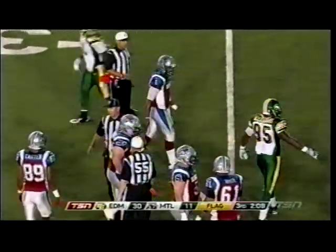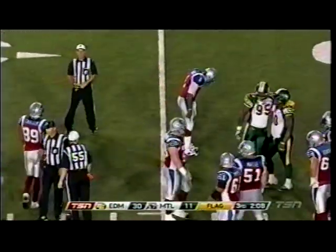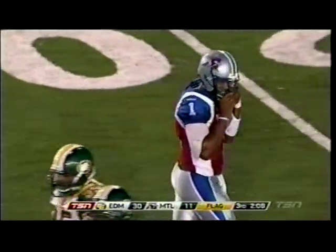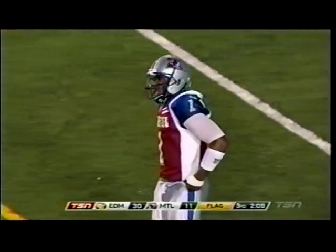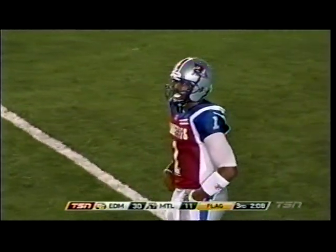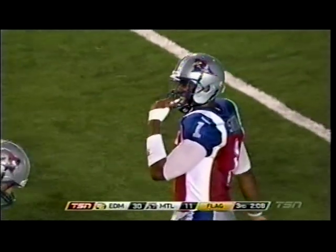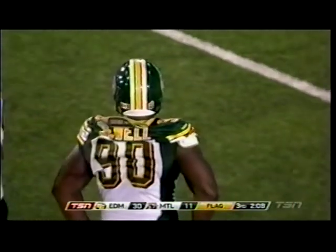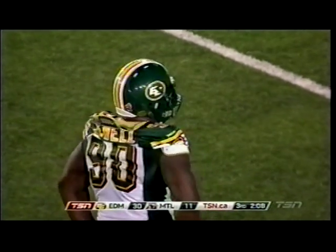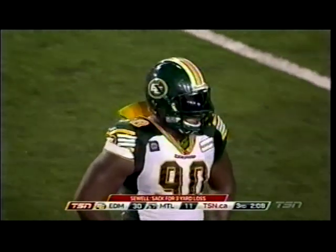Holding penalty coming up on the Alouettes as Smith was brought down on the play. It was a loss of a couple on the play. Armando Sewell was in. Haven't called that name too much tonight, and sometimes that can be a good thing for an interior defensive lineman. Armando Sewell, Montreal. That penalty's declined. Second down. So the loss on the play is 3. It'll be 2nd and 13.